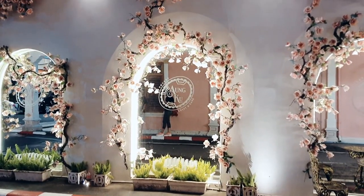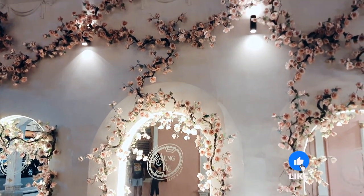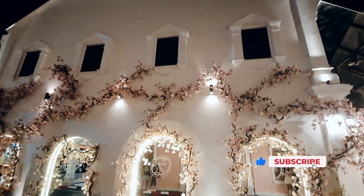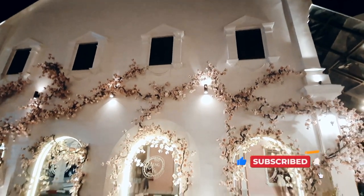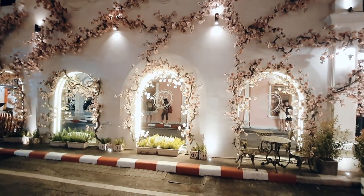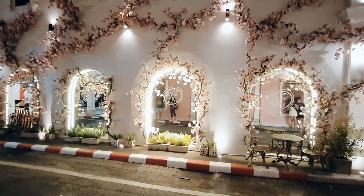This is the place I was talking about. Very beautifully decorated. Small place, first walk here. Well decorated, as you can see.